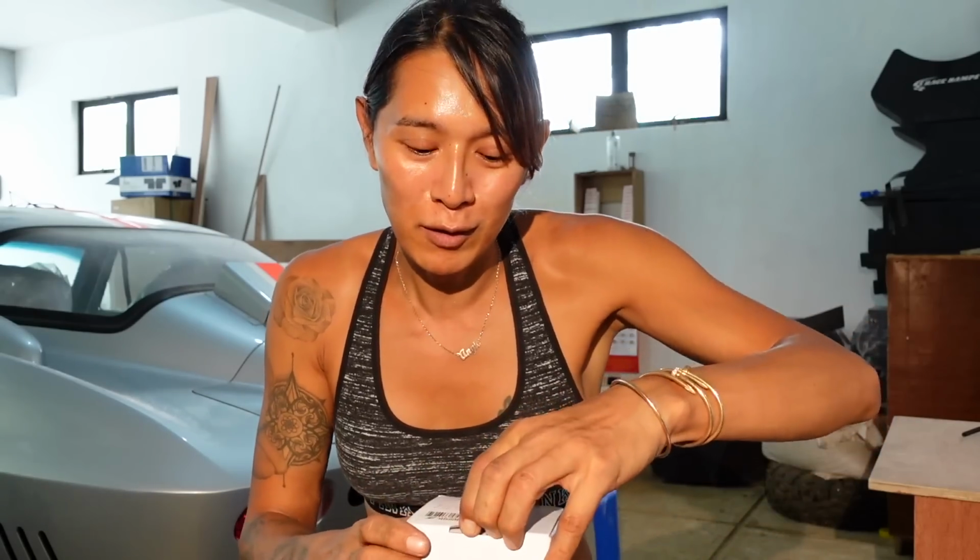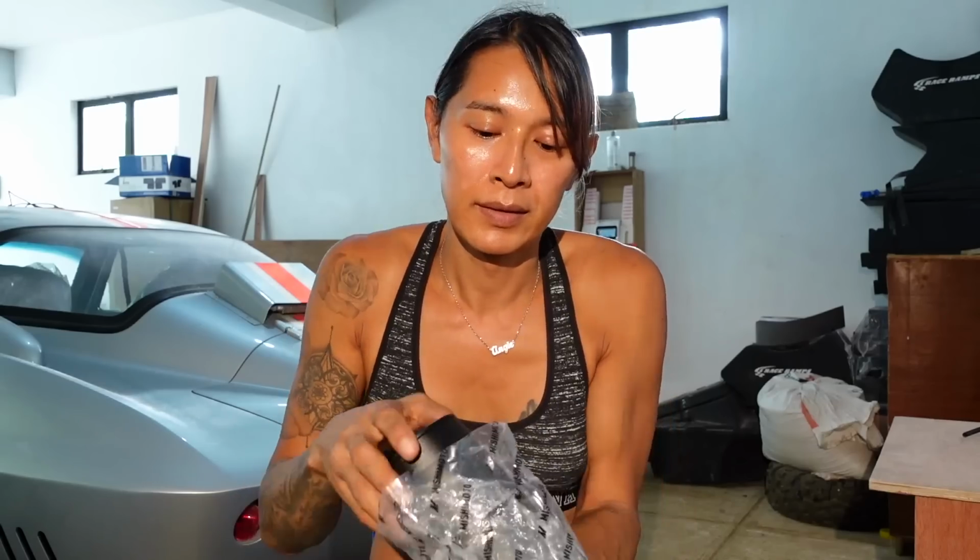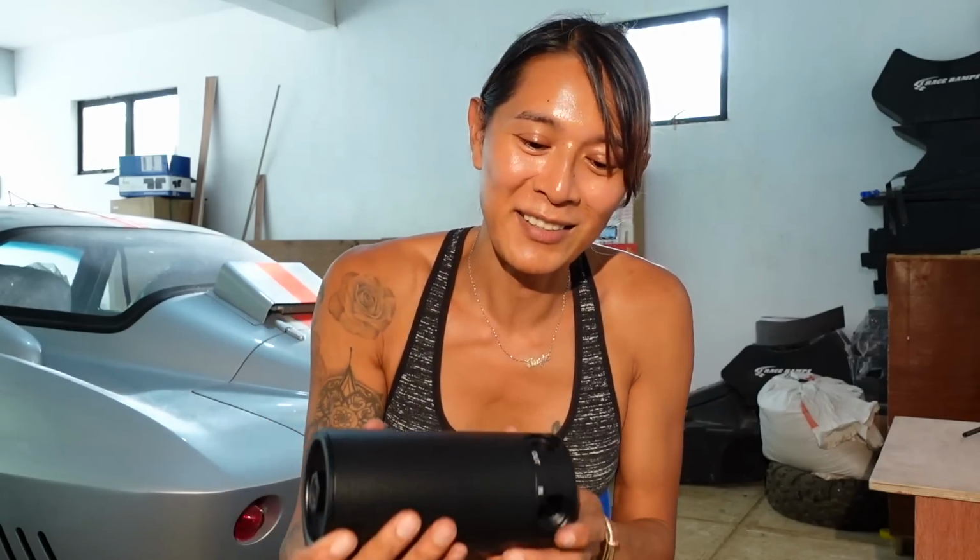In the meantime, I'm going to take a break from looking at that, and I'm going to assemble the catch cans from the Mishimoto oil catch can kit. Sorry about that sound. Sammy's doing some carpentry next to us. So we're going to be putting the fittings on this.